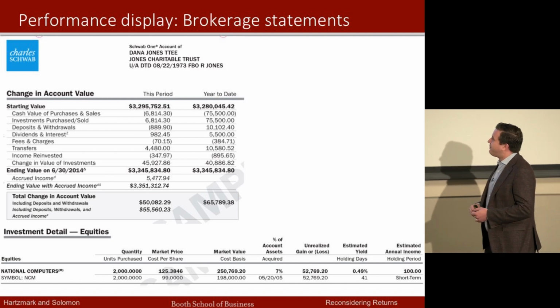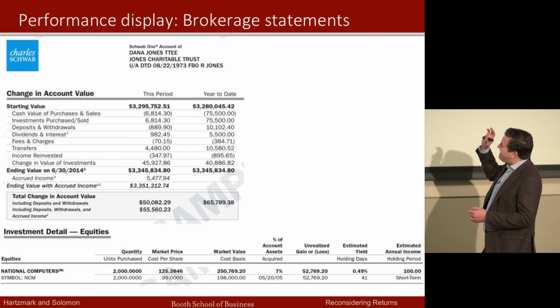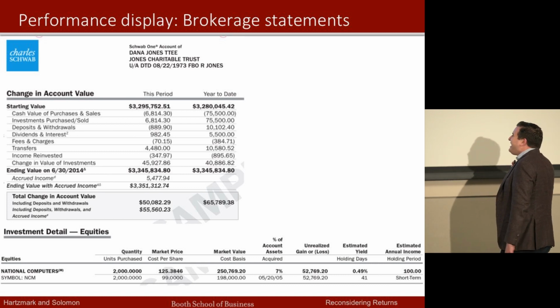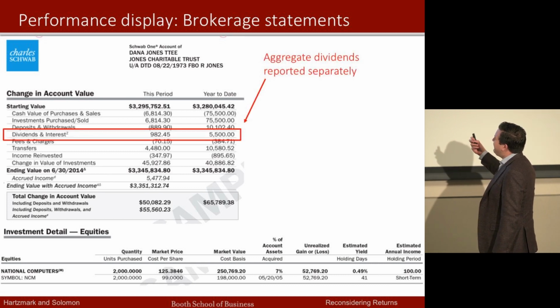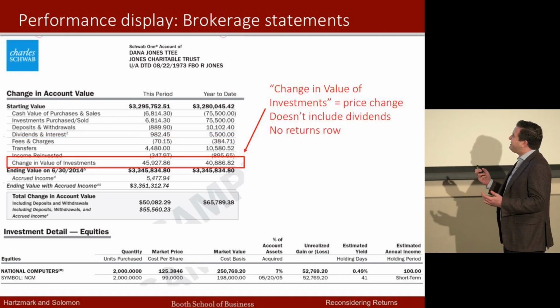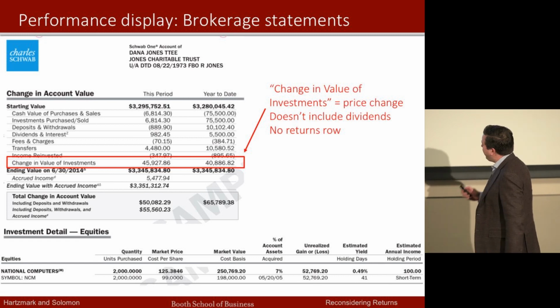This is just an example of a brokerage statement. This is Schwab. This is pretty standard to what we found. There's a combined bit at the beginning. Later, there are individual positions. If you look at the beginning, there's an aggregated dividends figure. There's aggregated price changes. There's not an actual academic return type row.